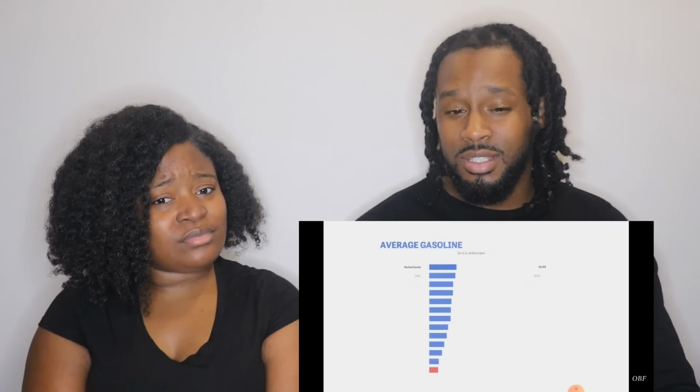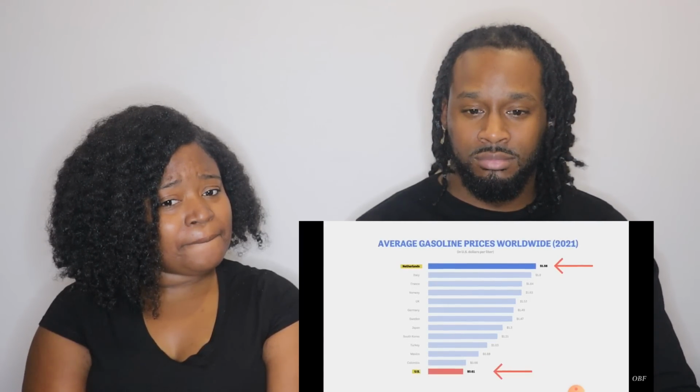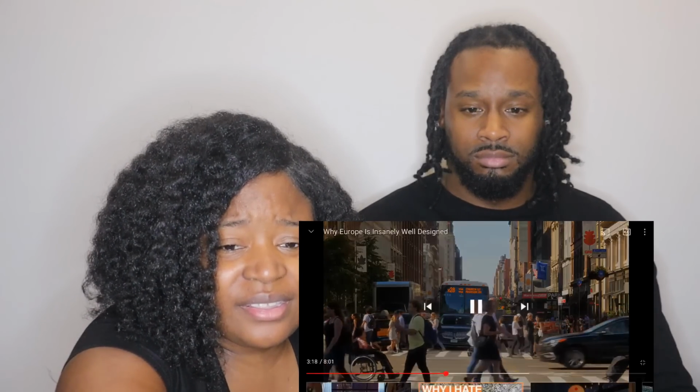This is achieved by having high taxes on vehicles and gasoline. In fact, here's a map of worldwide gasoline prices. As you can see, European nations are in the top rankings, while the US lies at the bottom, charging very little. But let me be very clear, it's only a good idea to make it expensive to drive a car if you have an attractive alternative, which America doesn't, but Europe does. I mean, obviously this wouldn't work in the US with its current transportation infrastructure.